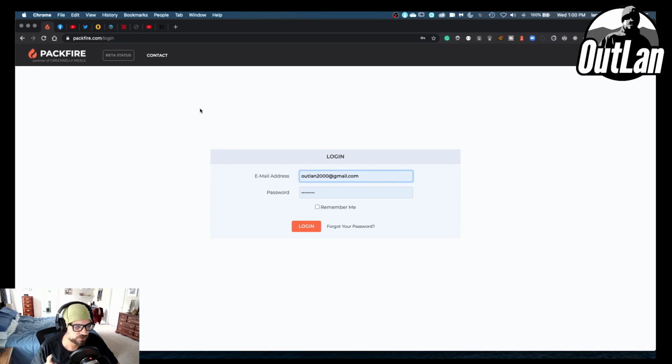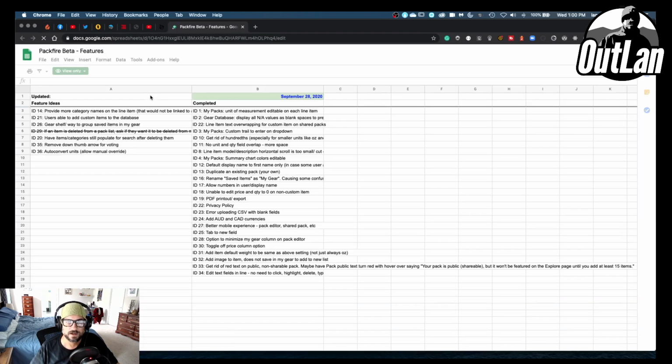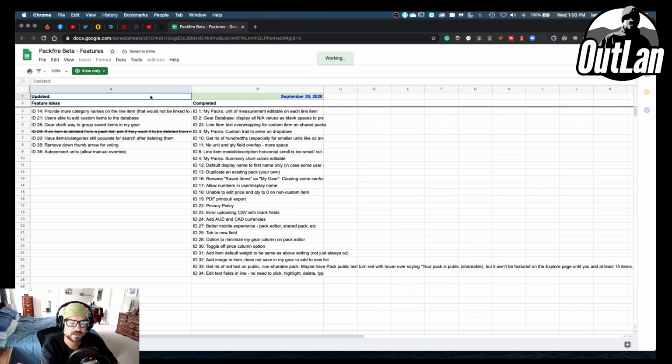Now, I will say that this site is still in beta, so that means it is a work in progress. It is still being developed. But what I really like about this site is they do give you a status of the development. So if you go up here to this beta status button, you can see they take you to a Google Doc, and in the Google Doc there is a list of features, completed things, things that have been requested. It shows you exactly where they are in the development process.